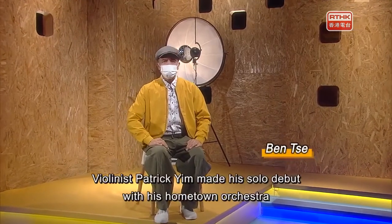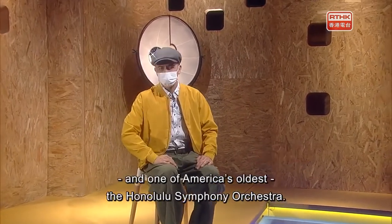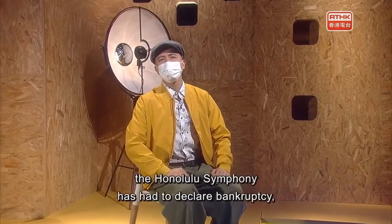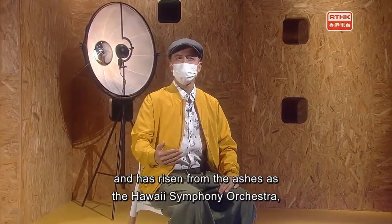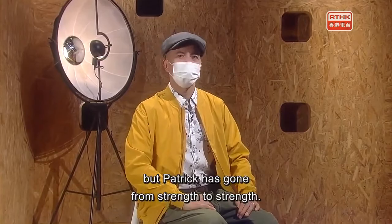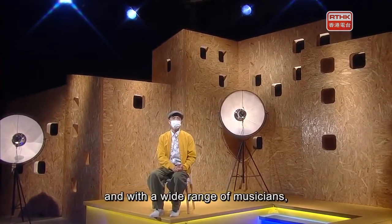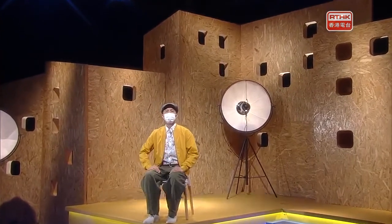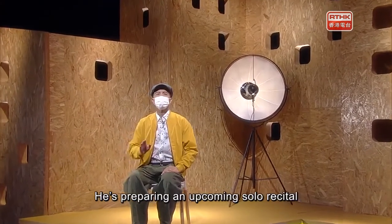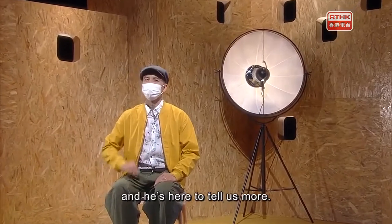Welcome back. Violinist Patrick Yim made his solo debut with his hometown orchestra and one of America's oldest, the Honolulu Symphony Orchestra. Sadly, since then, the Honolulu Symphony has had to declare bankruptcy and has risen from the ashes as the Hawaii Symphony Orchestra. But Patrick has gone from strength to strength. Having performed in venues all around the world and with a wide range of musicians, he's currently an assistant professor in the Department of Music at Hong Kong Baptist University. He's preparing an upcoming solo recital in Tai Kwun's new music program, Spotlight, and he's here to tell us more.